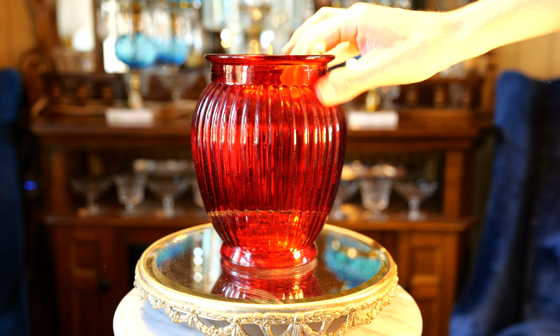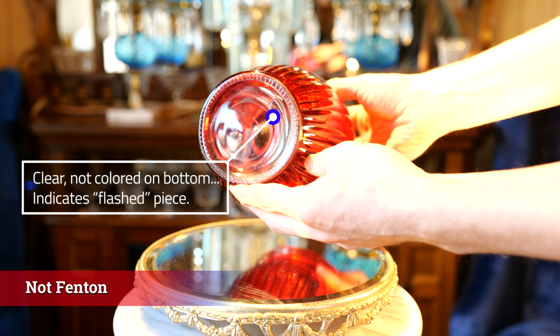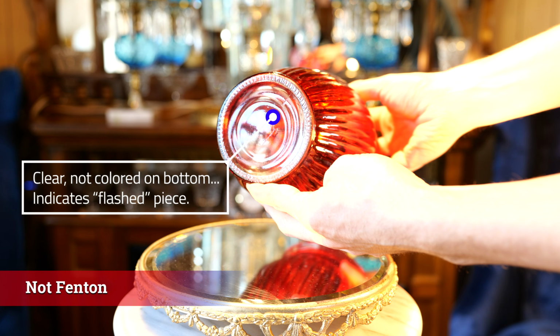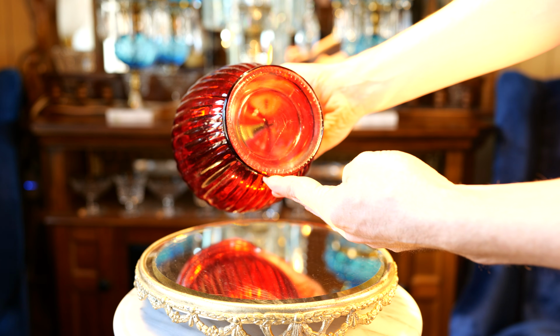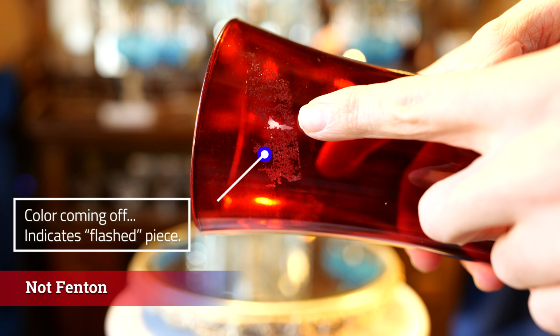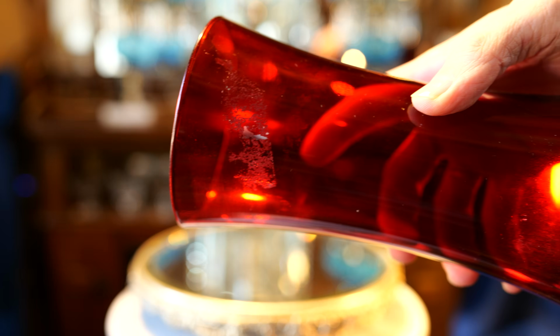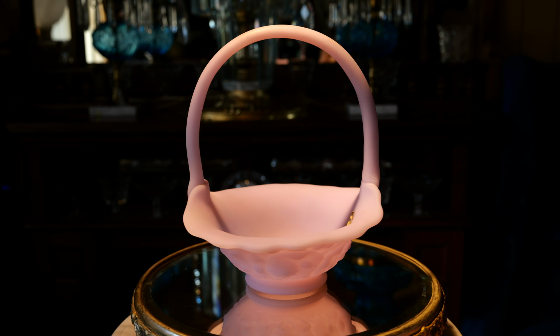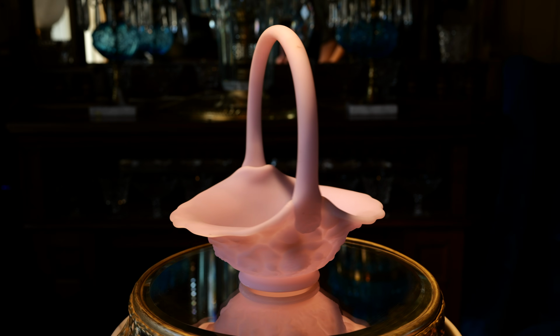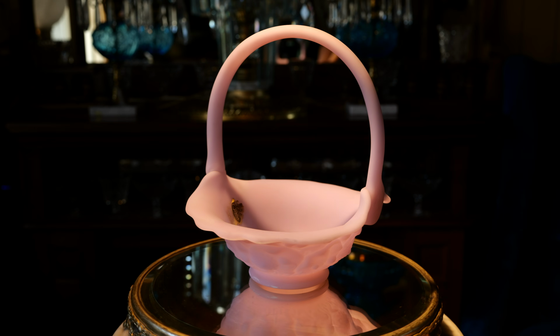While you're inspecting the bottom, make sure the color is uniform and does not go to clear or pale. Inspect the rest of the piece, and if you see color flaking away like this, it means the item is flashed and not a colored glass. Fenton is first and foremost an art glass company, and art glass is largely defined by color, meaning the glass is truly colored throughout. My third tip relates to the painting or decoration.